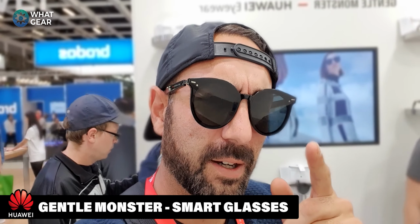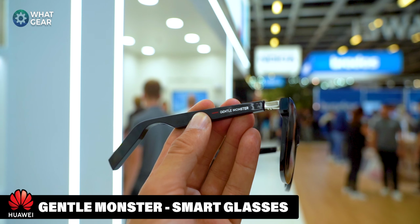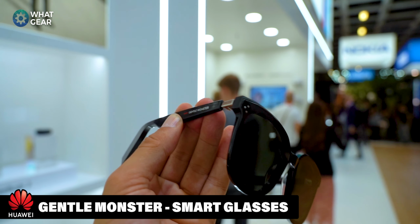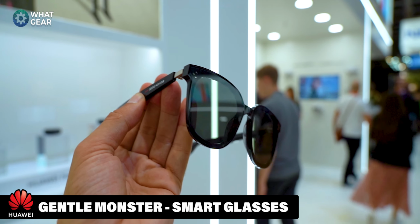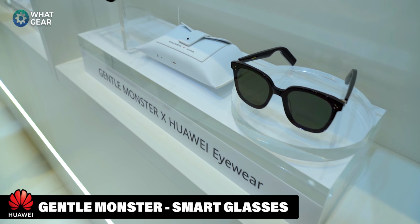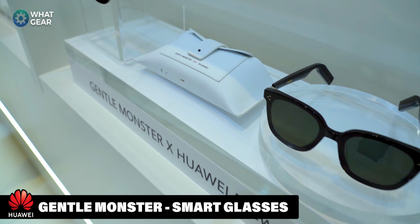Alright, so these are Gentle Monster Huawei glasses, and actually what these things have got are speakers in the arms here, and there's actually bone conduction sensors at the ends as well. And as well as that, it's got touch controls on the sides, so you can actually bring up Google Assistant through your sunglasses. And if you're wondering why I'm wearing this particular pair, because it's not the one I would choose, it's because it's the only one they got on demo.